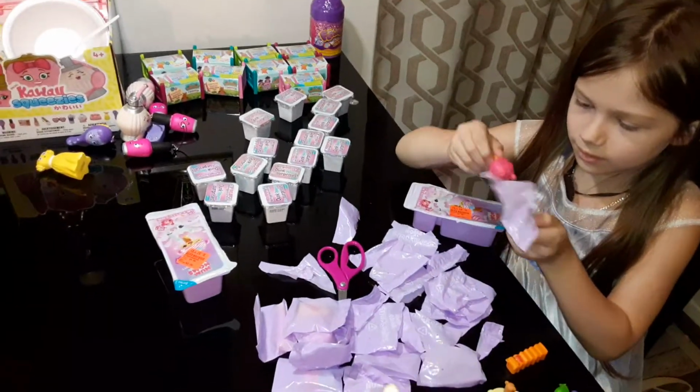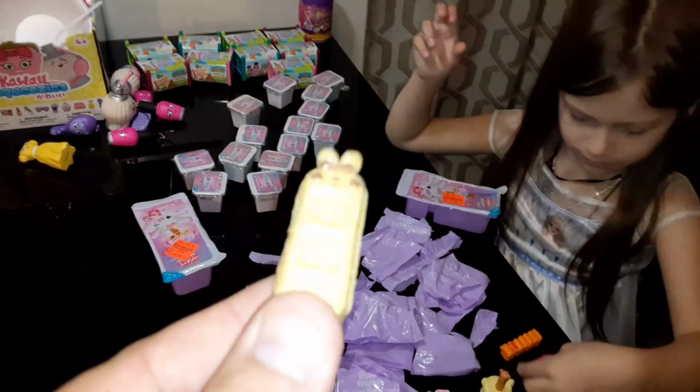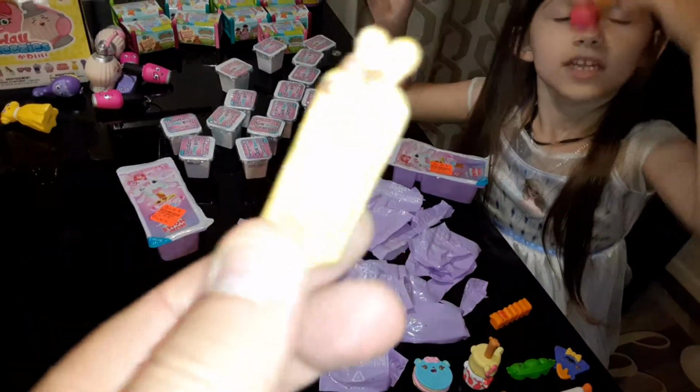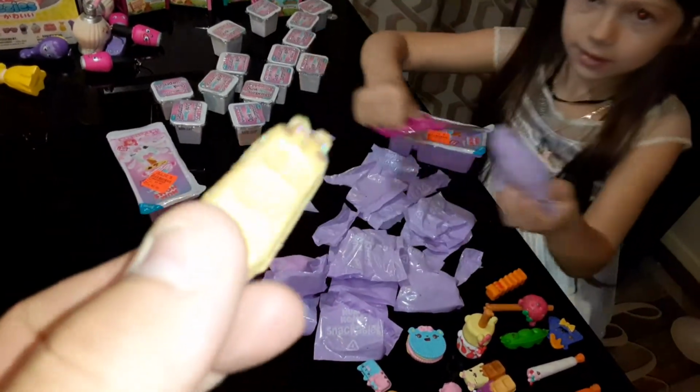Oh, and it smells so good. It smells like another baked cookie. I mean, it's really good. This one smells like strawberries. You would love that smell on a candle. That's for sure.